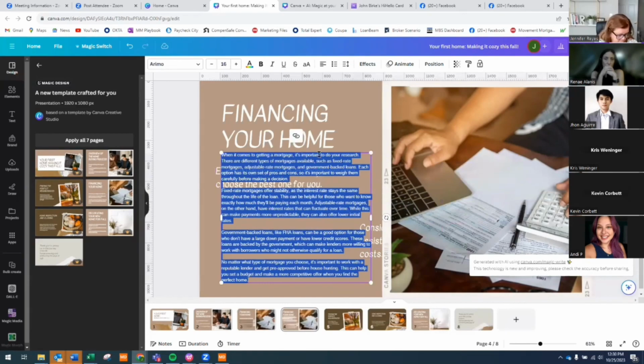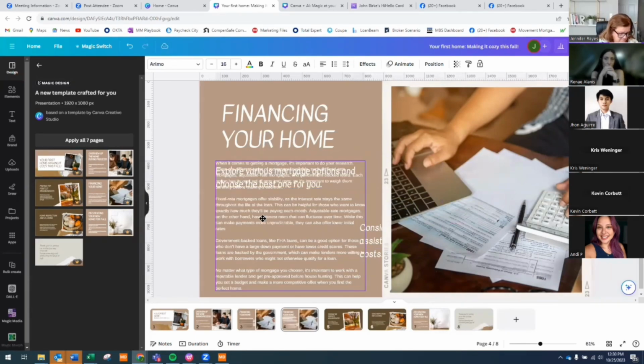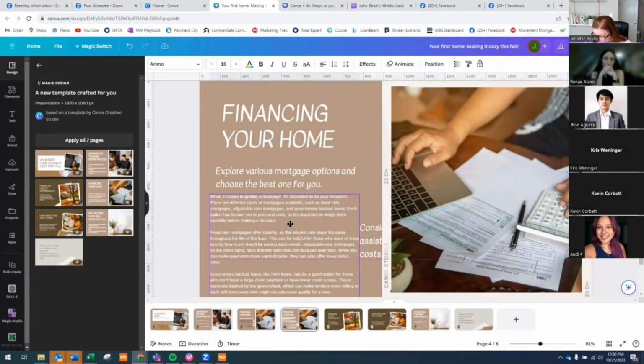This is good. So it comes to mortgage. It's important to do your research. You've got fixed rate mortgages, government-backed loans. So it's going to talk about FHA. You could put VA in there. And then it's just going to talk more about the mortgage type. So now it just wrote all of that for you.